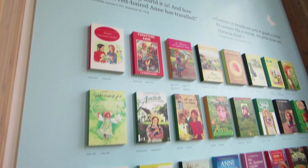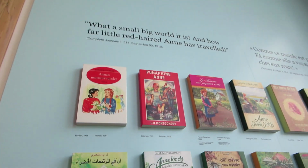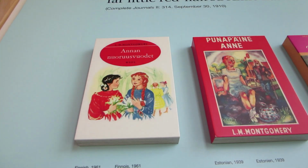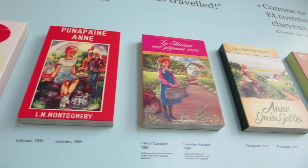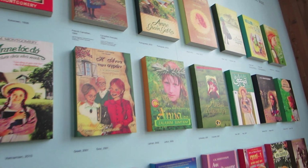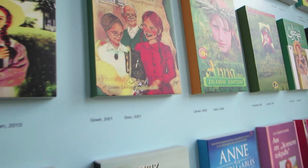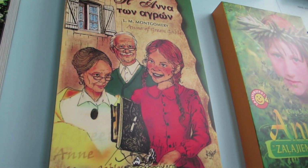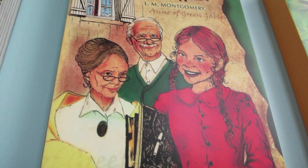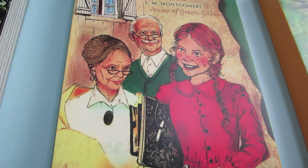These are all the different reprints in many languages. There's... Wow. And here's the one where she goes on a murderous rampage and wants to kill everyone. I don't know where you're getting that. Her face, look. It just looks like... Her face? Anne's face? Yeah, I'm going to kill you.